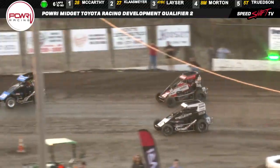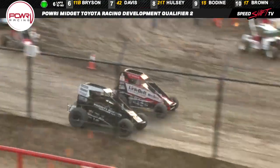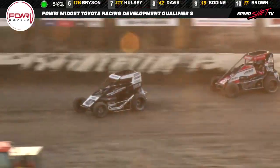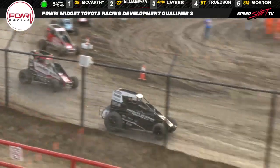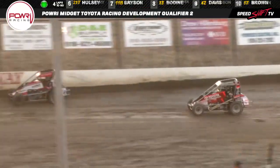Trudson down on the inside, the 5T car, working from back in the field as well as we got a little slider across. Laser looking for the number 2 spot. Klossmeyer comes right back down to the inside. Klossmeyer back to P2. Laser dives off the banking to the inside again into the 47 BC car. Now you're seeing why Andrew Laser is a Clauson Marshall developmental driver. Still working down into turn number 1 and 2 and onto the back straightaway, in hot pursuit of your number 1 spot.